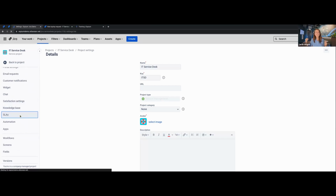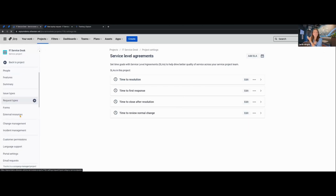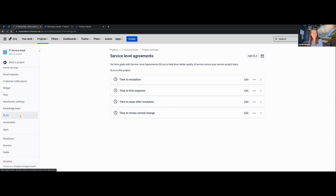So SLAs let us say, when do we start a clock? When do we pause a clock or a timer? And when do we stop that timer for how we work through our issues? And so you can see we have some already existing here. So what is our time to resolution? Our time to first response? What are those goals that we're trying to meet?